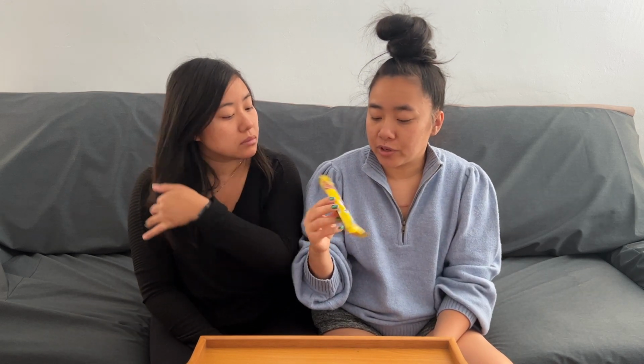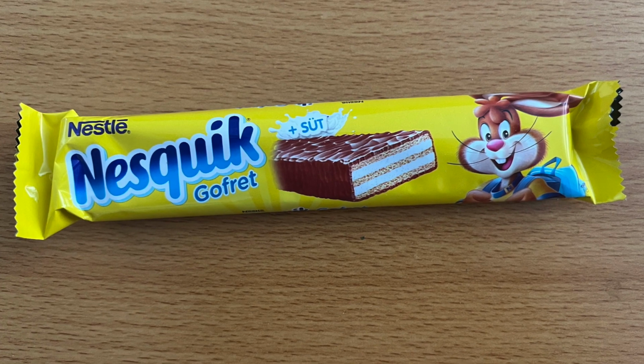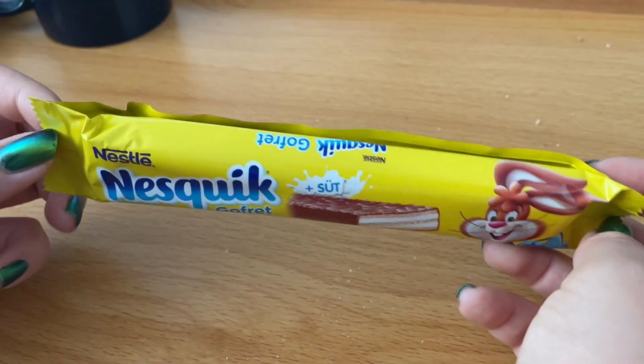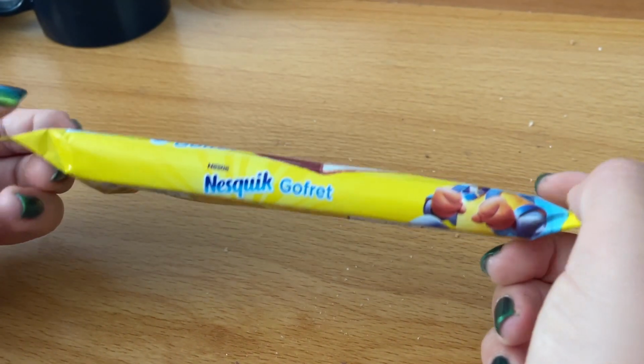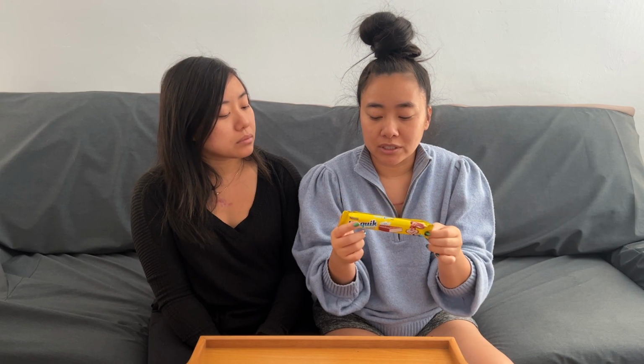The next thing we're trying is something that's actually kind of intriguing to me, the Nesquik Gofret, which is a wafer. It does have the Nesquik bunny on here. This is kind of funny to me because we also have Nesquik here. And this is supposed to taste like the Nesquik milk chocolate. And it's just so cool to see there be carryover in brands of Nestle and it's mainstream.